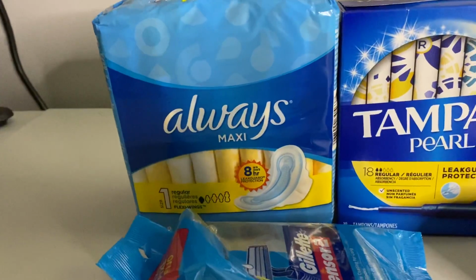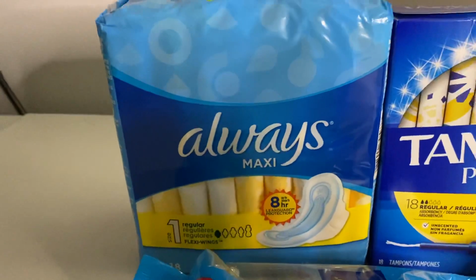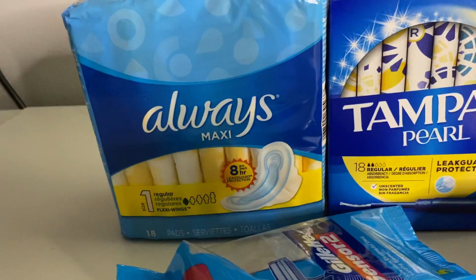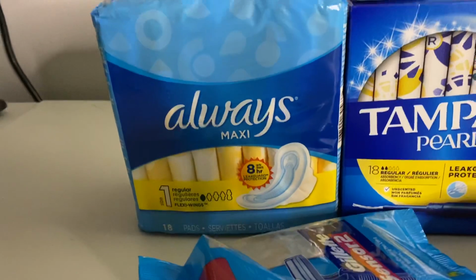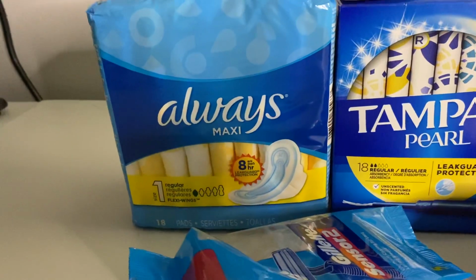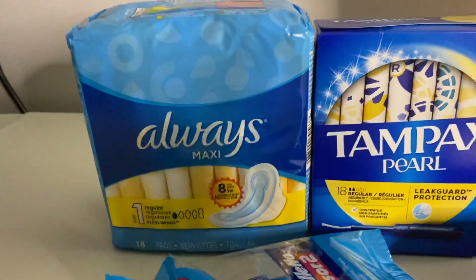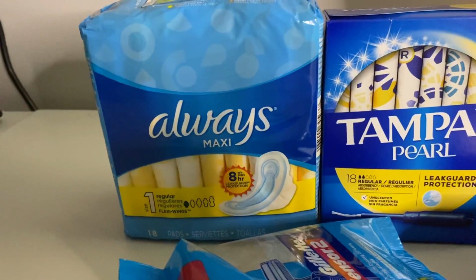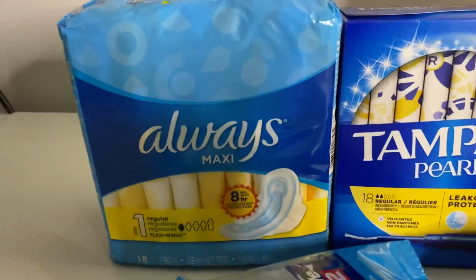Then the Always is $3.50, and that is an 18 count. There is a coupon also for $2 off, because if you buy Tampax and Always, the $2 off coupon comes off, because I think you have to buy both of them. So that's why it came off like that. And then the $2 off digital coupon came off of the Always.